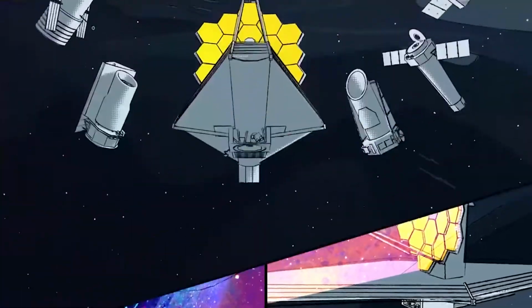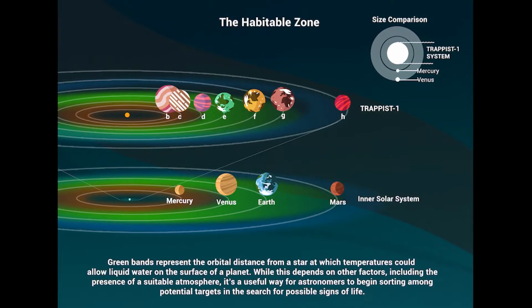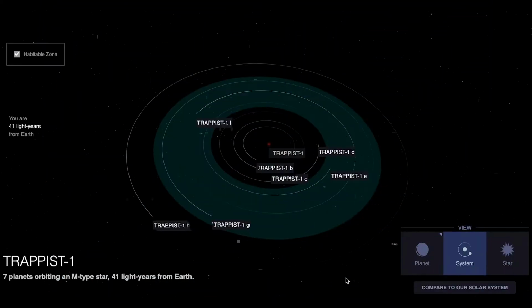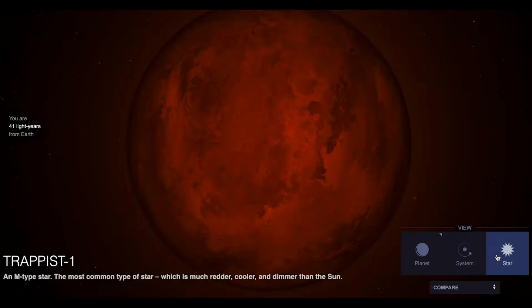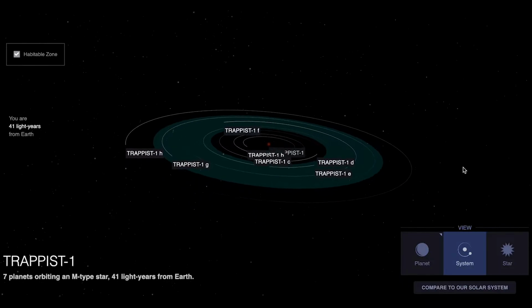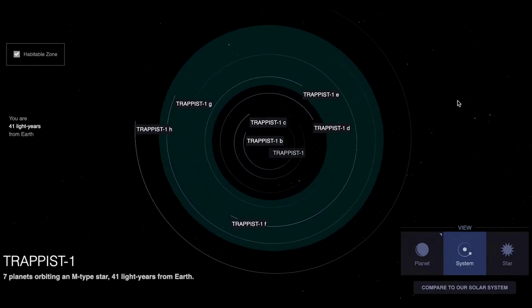And this is exactly the reason why scientists are so excited about the upcoming research on the TRAPPIST-1 system with the help of the James Webb Space Telescope. The TRAPPIST-1 system is a batch of 7 Earth-sized planets rotating around a red dwarf star located about 40 light years away from us. All 7 planets have the potential for water on their surface, although only 3 of them lie within the habitable zone, thus allowing for liquid water.